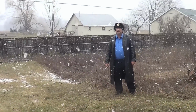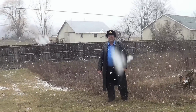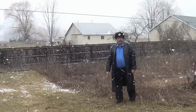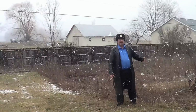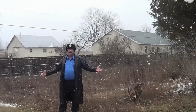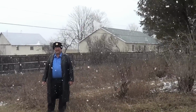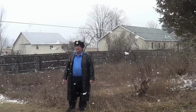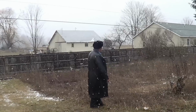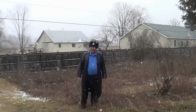Some of you have asked to see some shots from around our home and our garden. Well, today's April 13th, and this is my garden, but as you can see there's a small problem with getting the garden in. So, as I said, this is April 13th, 2013, and the garden is yet to be tilled because it's still bloody snowing.